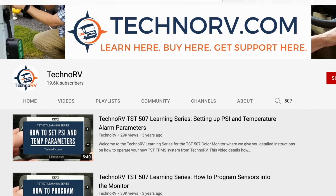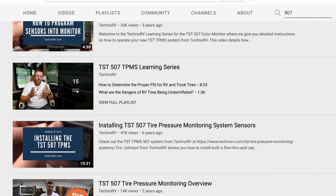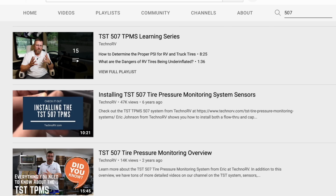And I've used their resources before, being able to set up a tire monitor system on somebody else's RV, a monitor system that I haven't dealt with before. It was great being able to go through his tutorials step by step of how to sync those tire monitor sensors into the system and get it up and going. It took no time at all.